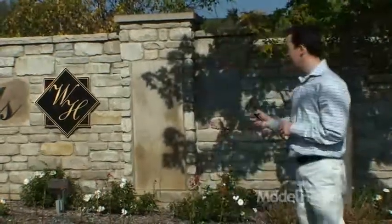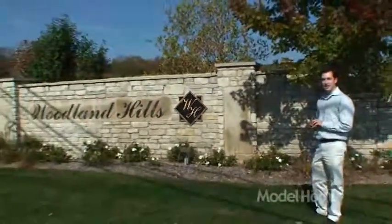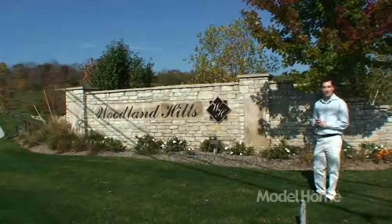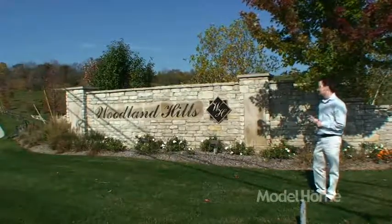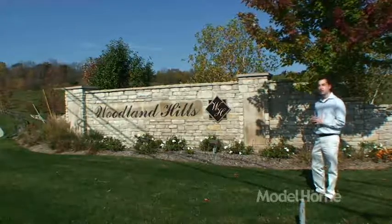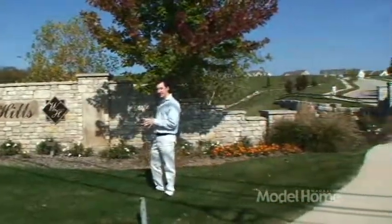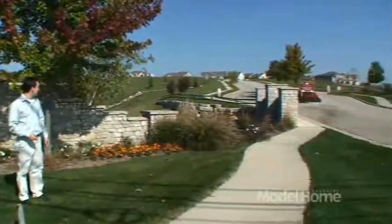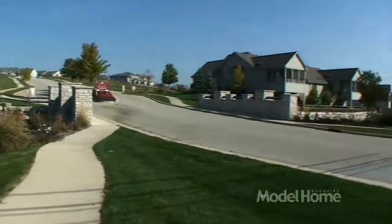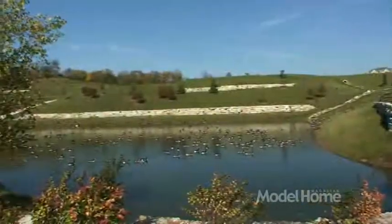Here we're standing by the beautiful stone entrance monuments. There's actually two of these. They're 44 feet long and they mark the entrance to the subdivision. One of the neat things with this development is the entryway. We tried to make it look like a country club style entrance. So we have the nice entry monuments here, and then behind me to the other side we have the beautiful stone bridges, and you actually cross over a pond when you enter the subdivision. But you'll see it's a very beautiful setting.